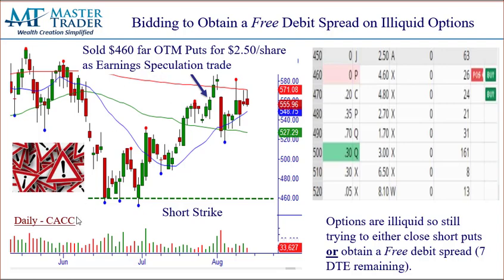So I'm still in this one. I grabbed all these charts this morning over the weekend. This one was a bullish pattern. I went through my checklist, CACC, and I said, wow, I can short the 460s way out of the money down here. I sold them for $2.50 a share.